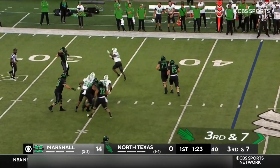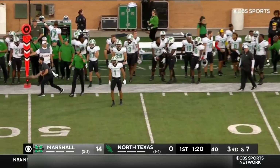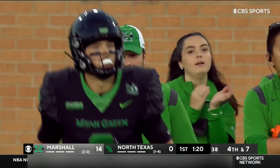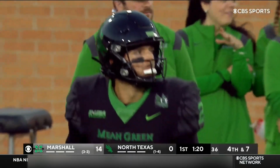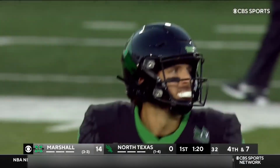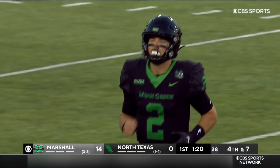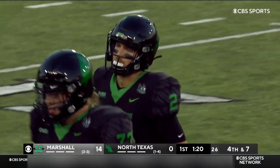Awney, look to the right, now to the left, pressure in his face, and lobs it over the head of his tight end, Pirtle, bringing up 4th down again for a Mean Green offense that before last week, Dante, had gone back-to-back games without 100 yards passing, and this is looking like that offense, not the one that put up 264 second-half passing yards at Missouri.